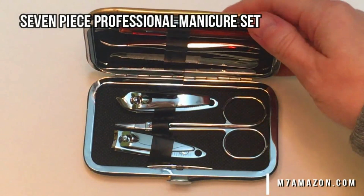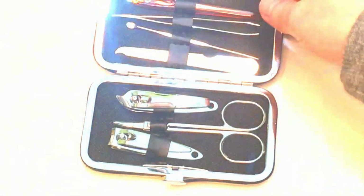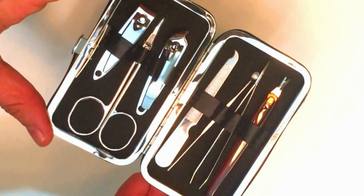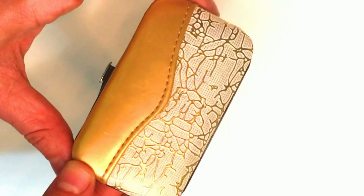This beautiful gold kit comes with 2 nail clippers, trimmers, multi-purpose scissors, an ear pick, a cuticle trimmer, an eyebrow tweezer, and 1 Acme needle.